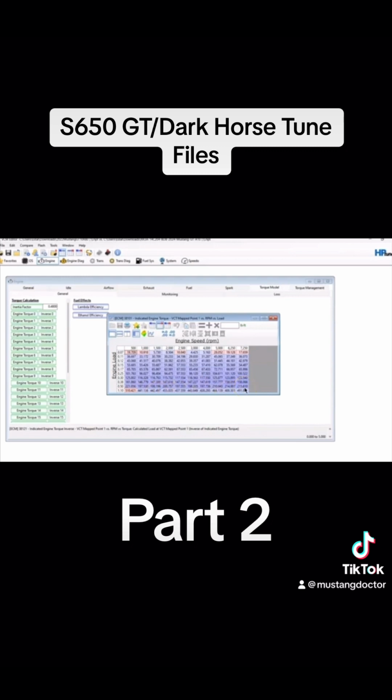Everybody expected to see a car that was rated for 480 horse at the crank to put a lot more down at the wheels on the dynos than they are, because a lot of these S550s are putting serious power out, especially as guys tweak and tune and add JLT intakes and exhaust and small bolt-on mods with tunes. You're pushing a little bit more power than stock, of course, and then all of a sudden you get this new S650 platform that boasts 480 horse on the GT and 500 on the Dark Horse, not putting out anywhere near that at the wheels, which is to be expected. But again, I said not even close, and this is why. They've just completely detuned the cars in terms of torque management and just held it back.